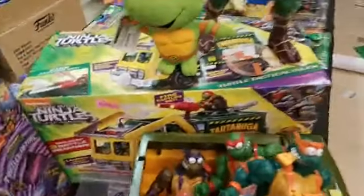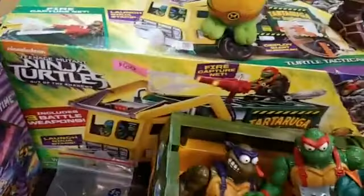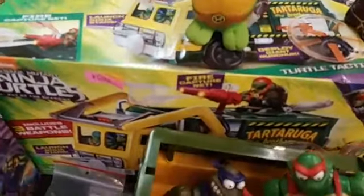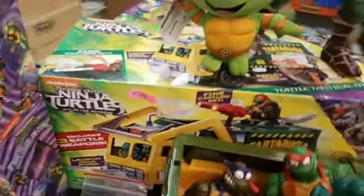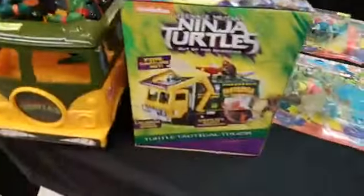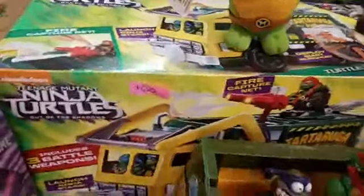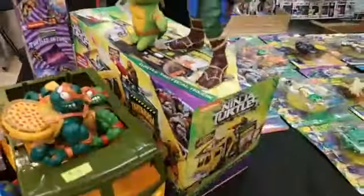Oh, actually, this is pretty nice here. If you don't get the original Turtles vehicle, you can get this new one that's actually like a dump truck. It's from the Turtles movie, the newer sort of Michael Bay Turtles movie. This one looks to be completely sealed in the box for $60, which is, I think, a really good deal. They probably sell for about $80 to $100, I'm guessing. I don't know. Not bad.